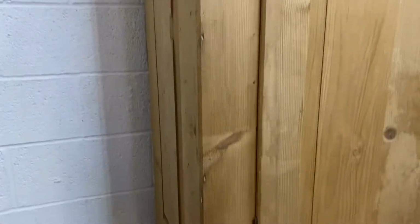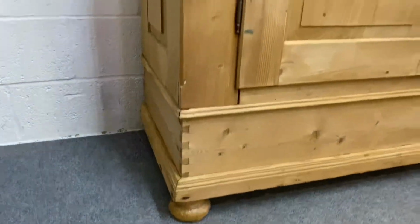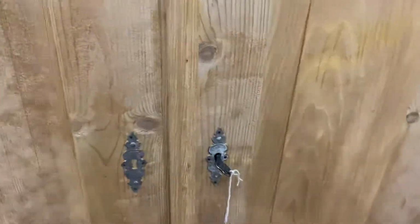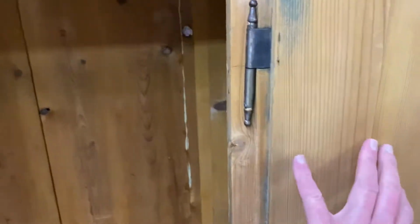Now this one does fully dismantle for delivery, as most of our wardrobes do, so no problem going up stairways and what have you. The lock and the key all work, and there are French style external hinges on these doors, which means that they do open fully wide.